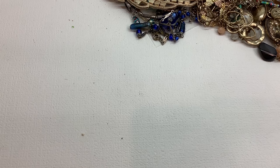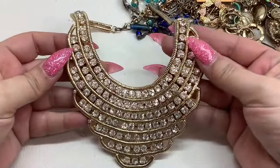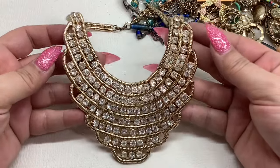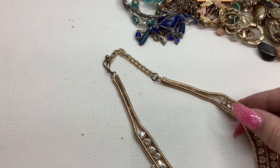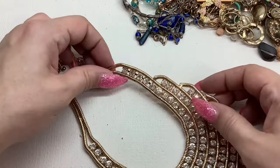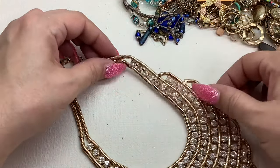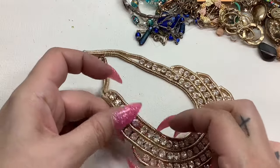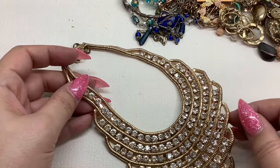All right, let me change out this bin. Okay. Ooh, look at this. Do we have all the stones? I think we do. But it has some wear on the back. Oh, no, we don't. Oh, wait, do we? Yeah, they were just sliding a little bit. Nope. No, I think we do have them all. They are sliding around a little bit. So I think we're good.